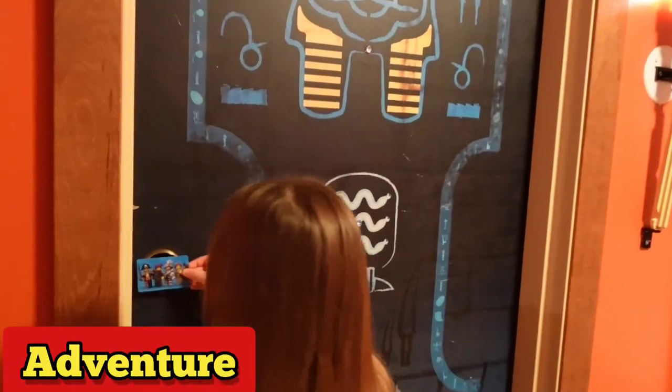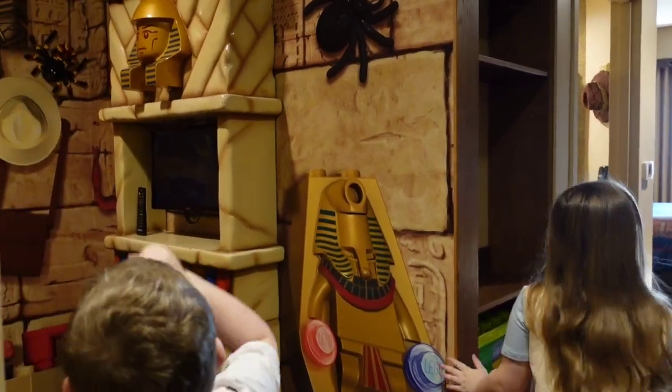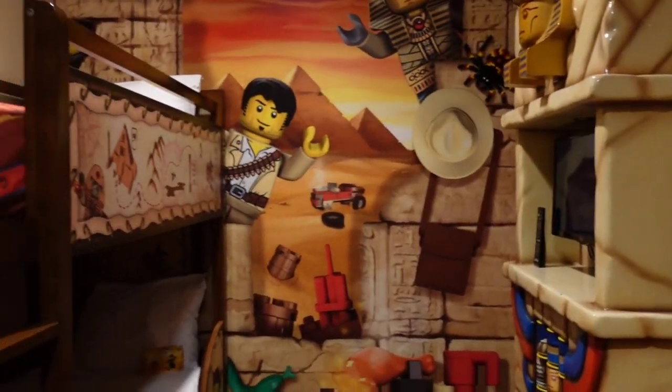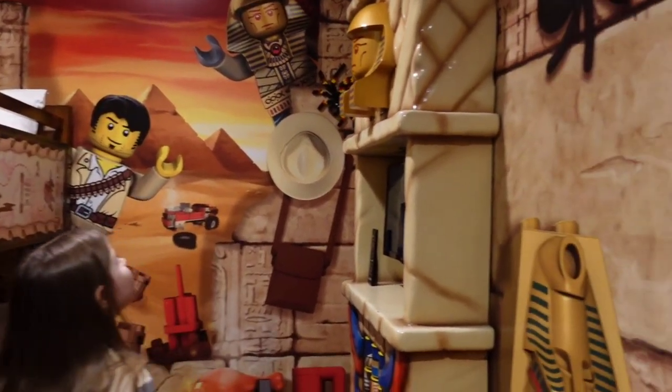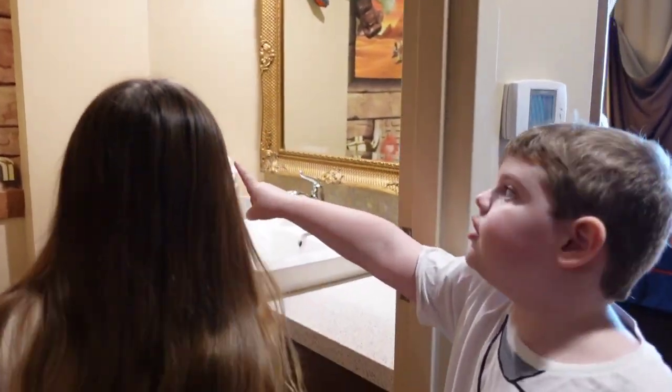Next up was the adventure room. I really did like this one. It had the Egyptian pharaoh theme to it and some spiders, which I'm sorry if you do have a phobia of that. They have some adventurers, pyramids. I liked the canopy above the bed too. Jack liked the monkey and the bathroom.